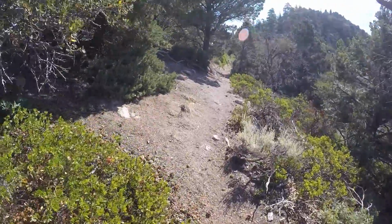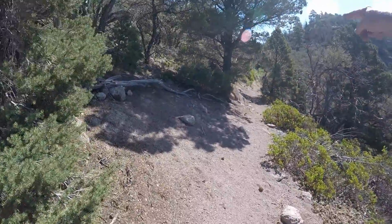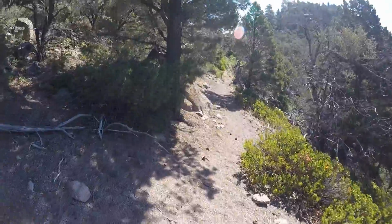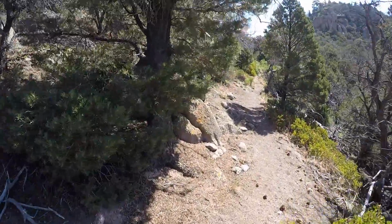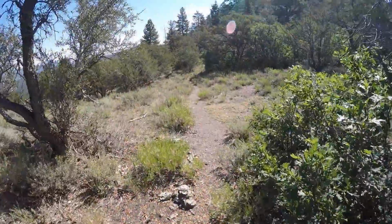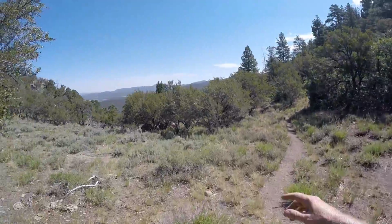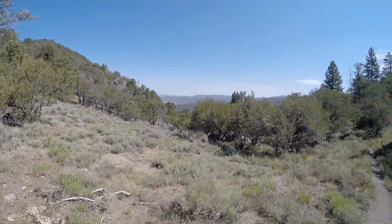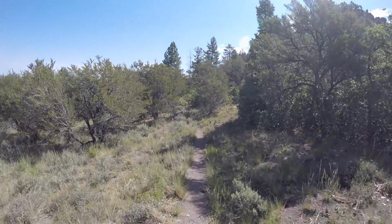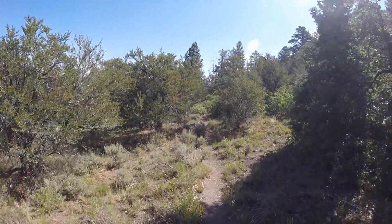All right, we're approaching the small saddle here, and we're actually gonna go behind this. Trail goes behind, then up. And here we're beginning to go behind. See the view back here. A little downhill here for a sec. That's nice.